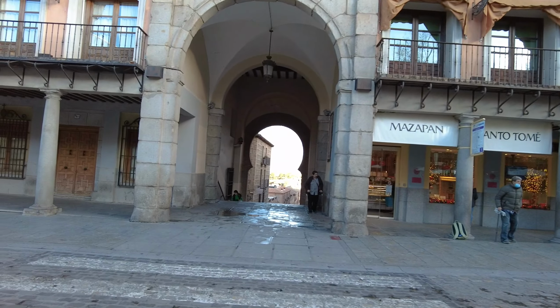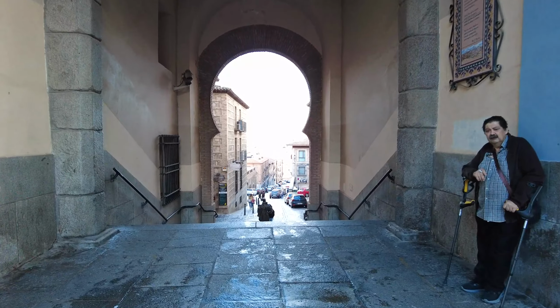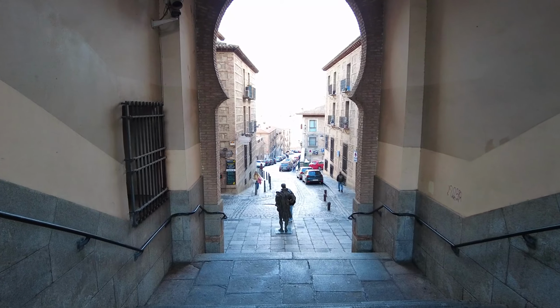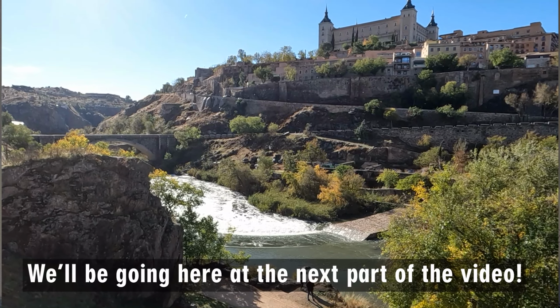Let's go walk across the street here. I love this doorway. If you take this path all the way down, you're gonna reach the river. And then as you walk down into the river and across the bridge, you get a beautiful view of Toledo.